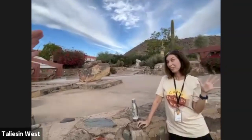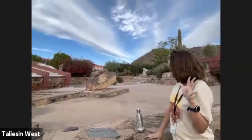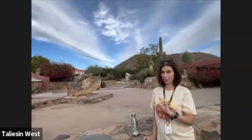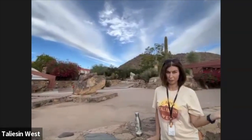I see some fruit trees. Were they there in the 30s? I can't see the exact year. I know the orchard was there during Wright's lifetime. Frank Lloyd Wright passed away in 1959. So he was here in Arizona during the last third of his life.